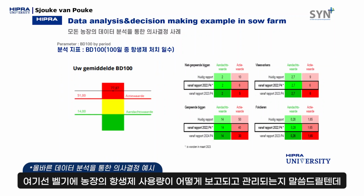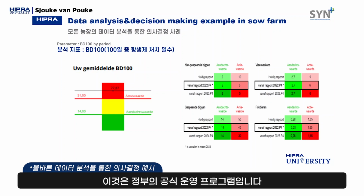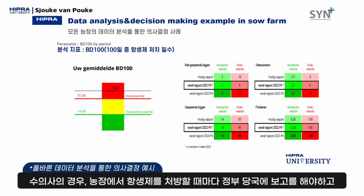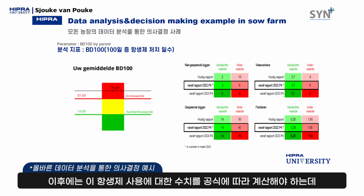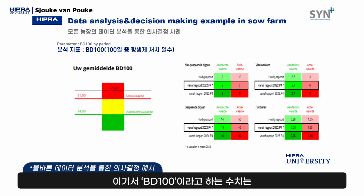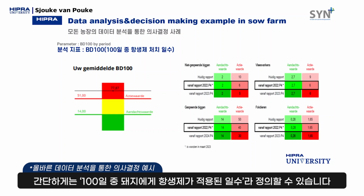So to illustrate how we are reporting and monitoring antibiotic consumption, this is basically an official governmental program, but as a veterinarian, every time that you provide a farmer with antibiotics, this has to be reported. And you also need to specify if you are going to be using these antibiotics in weaned piglets, non-weaned piglets, fatteners, or sows. What they do afterwards is there is a calculation model for the use of these antibiotics, but basically I would define it as saying that this BD100 value, if you need to interpret it, you could say it's the number of days that an animal is treated over a period of 100 days.